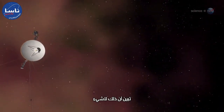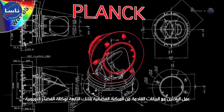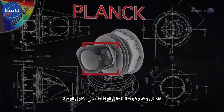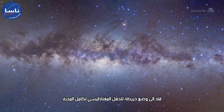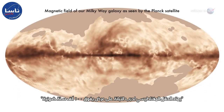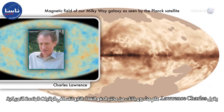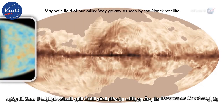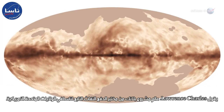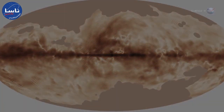Turns out that's nothing. Researchers working with data from the European Space Agency's Planck spacecraft have mapped the magnetic field of the entire galaxy. "The Milky Way's magnetic field stretches across more than 100,000 light-years," says Charles Lawrence, the U.S. Planck project scientist at NASA's Jet Propulsion Laboratory, "and Planck has done a magnificent job mapping its structure."